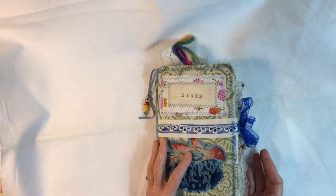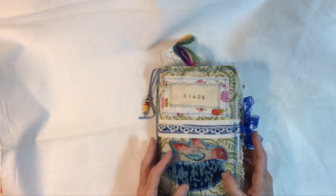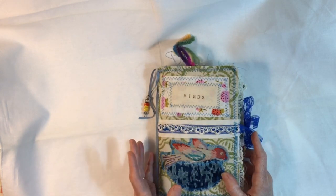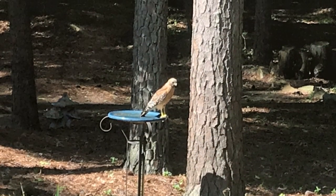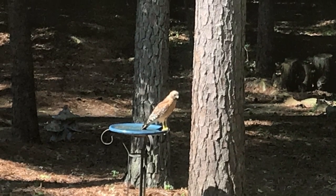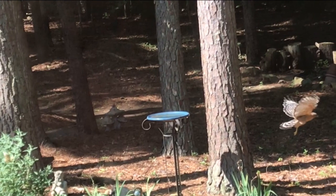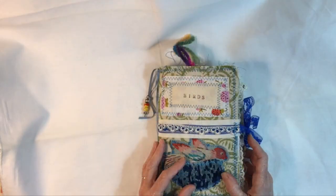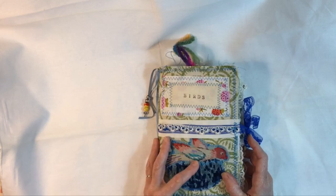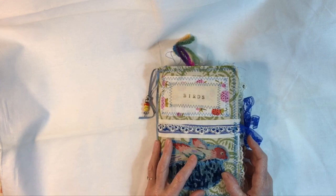So I did take some pictures from inside, and they're through the window. They're with a phone camera and it's on zoom, so they're not real clear, but you can see how big this hawk was. So yeah, it was really neat to see that. And I'm going to be printing a picture of that to put in my bird journal.